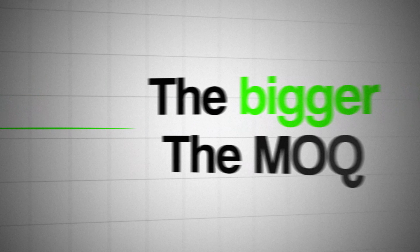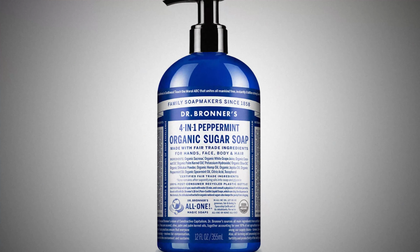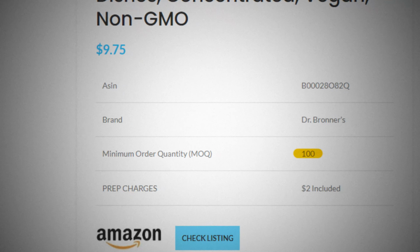Now, some of the cons is the bigger the brand, the bigger the MOQ. If you don't know what MOQ is, MOQ stands for minimum order quantity. So let's say, for example, you open up a wholesale account with Dr. Bronner, which is like a shampoo soap company. And Dr. Bronner is a pretty big brand. Their MOQ might be 100 units, meaning for you to place an order with them at a discount, you have to order at least 100 products from them, 100 units of the soap.